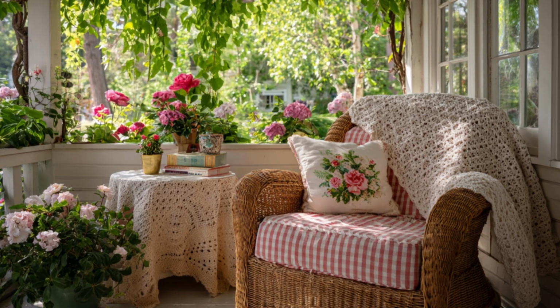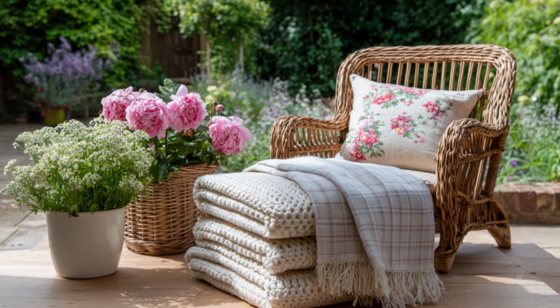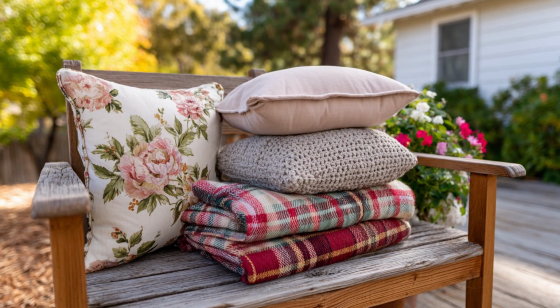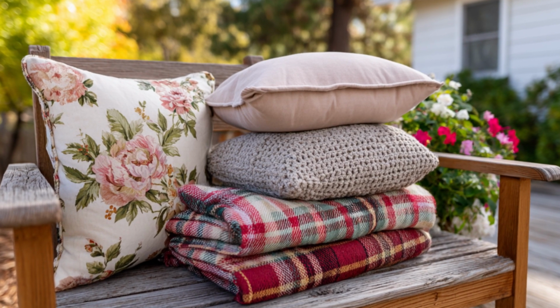Mix and match textures for a collected look. A floral cushion beside a plaid blanket or a crocheted throw folded over a wicker chair instantly creates that lived-in elegance. Textiles with faded hues, gentle frays, and handmade touches are especially perfect, as they reinforce the sense of authenticity at the heart of Granny Chic design.